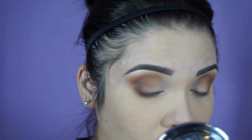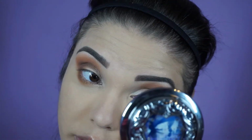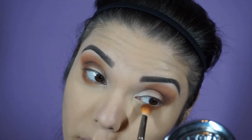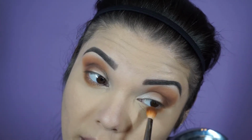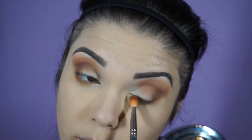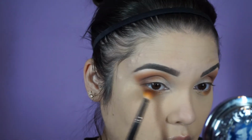Of course, if you want to keep it closer to the waterline, then I would recommend a smaller, thinner, maybe flat brush. But like I said, I did want to go for the very blown out smoky effect in my eye. So that's why I'm just using this brush.